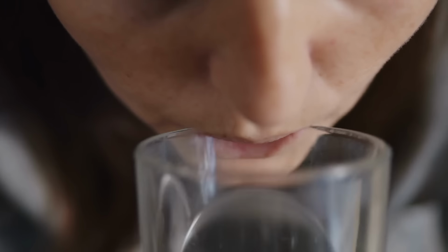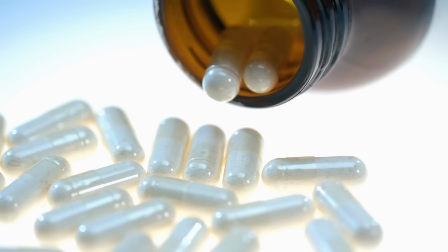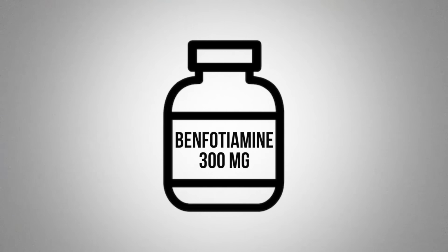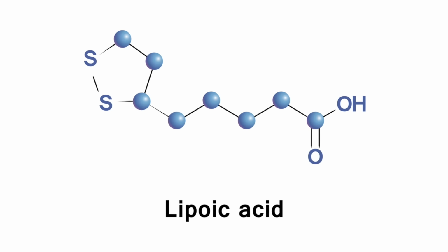Well, here's the problem with B1. B1 is water soluble. So the water soluble has a hard time getting into that fat soluble nerve to fix it. So it's a synthetically made fat soluble B1. It's called benfotiamine. Normally it comes in, I think, 300 milligrams, and you take just one of those 4 times a day. Sometimes supplements come with the next remedy I'm going to talk about, and that's called lipoic acid.